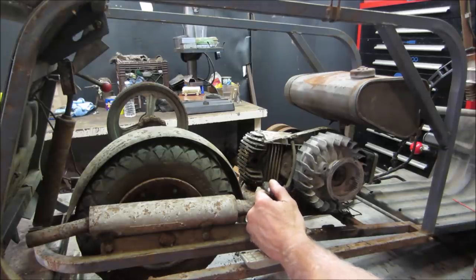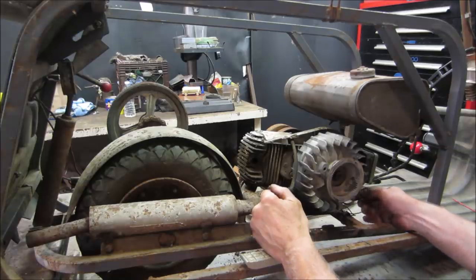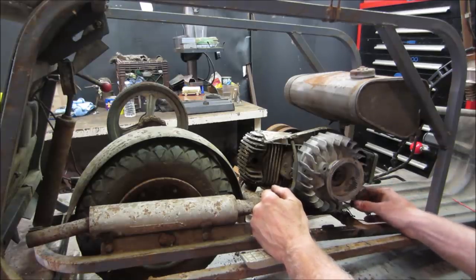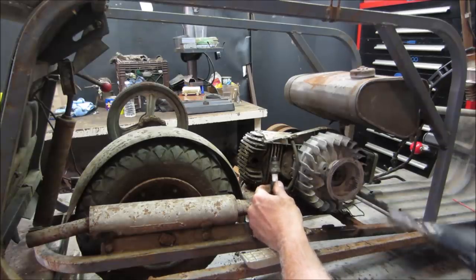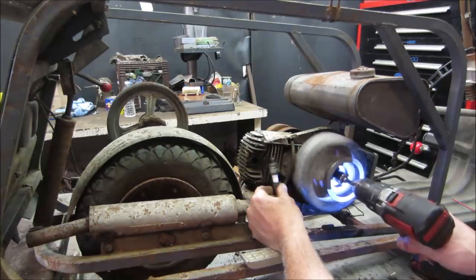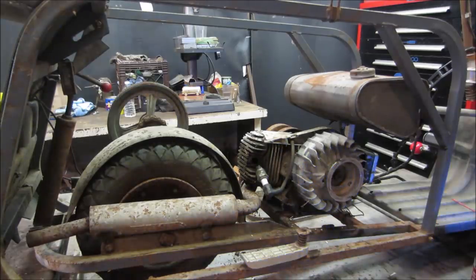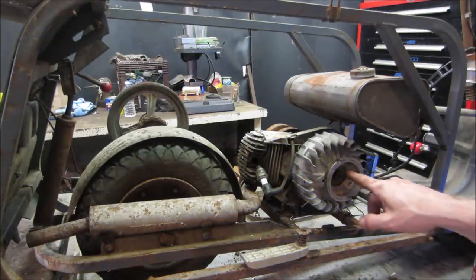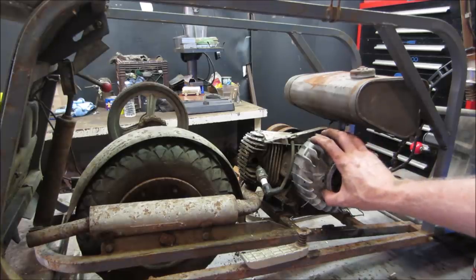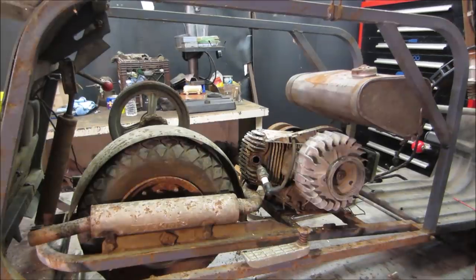And is there a kill switch on this anywhere? I just see some disconnected wires. There's two disconnected wires here. That's what we get. No wonder, no spark. Let's get this off, see if we get the magneto off, and I'm sure there's points in there that have a nice blue-green fungus growing on them.